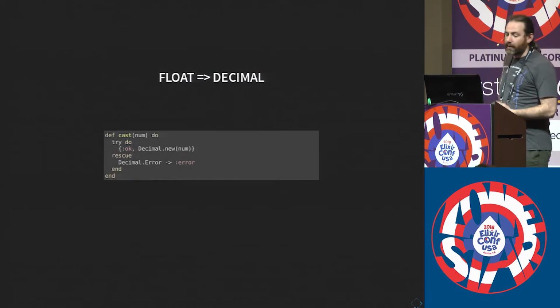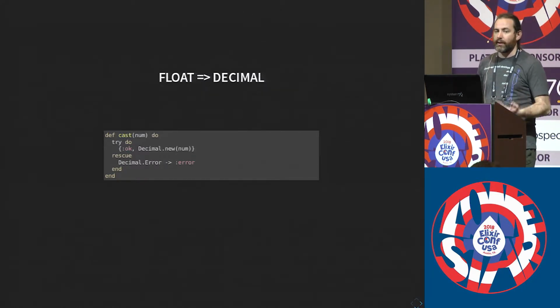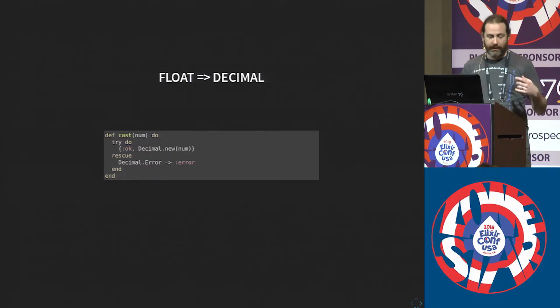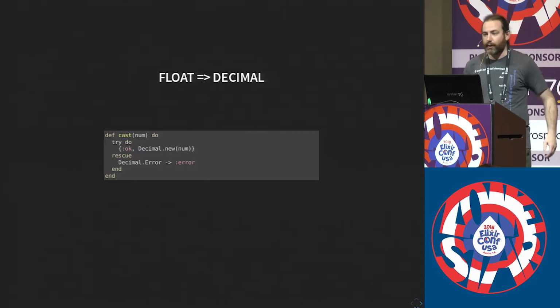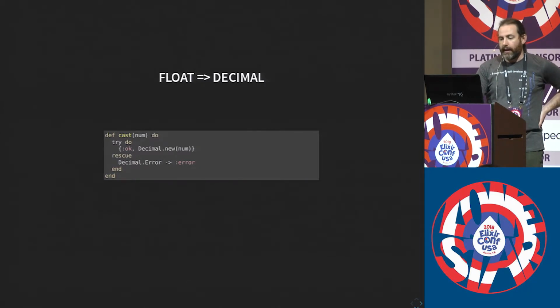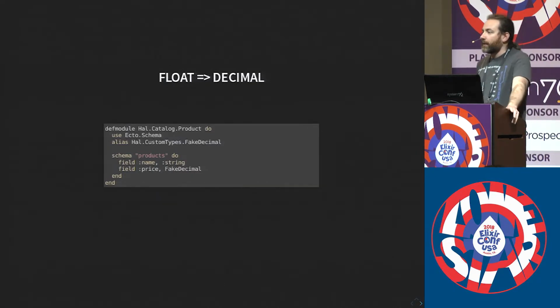Cast is a little bit more interesting. Cast is usually the only interesting method in these. Cast has to take user input, so you want it to take a wide variety of types. In our case, we're lucky because decimal new already takes a variety of types. It takes strings and integers and floats and a weird tuple syntax, and basically anything a user could pass in through a JSON API anyway. So we don't actually have to do much work here. All we have to do is catch the error and massage the output a little bit to give it the tuple it wants. And in our actual schemas, instead of giving it the decimal atom or the float atom, we can just give it the fake decimal module, and it all just works.